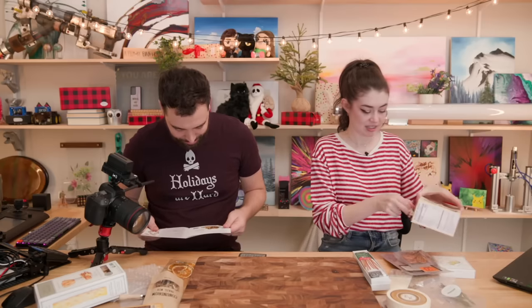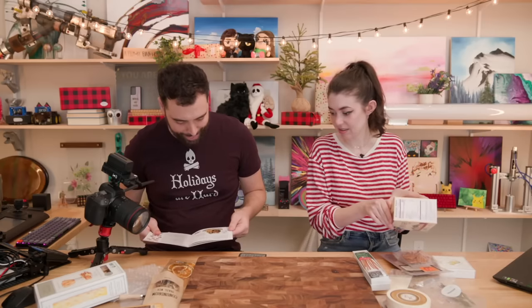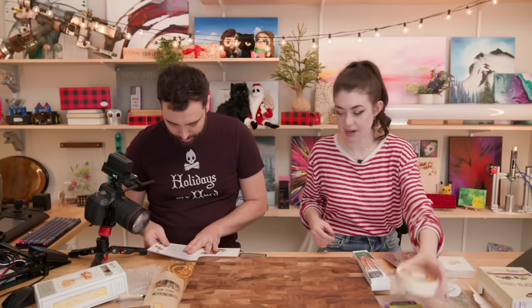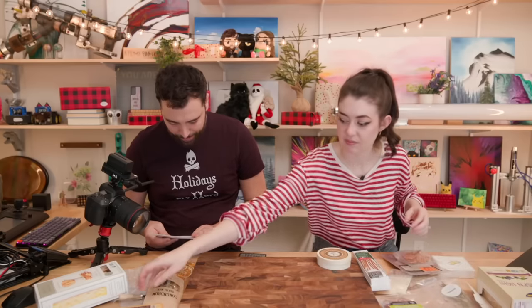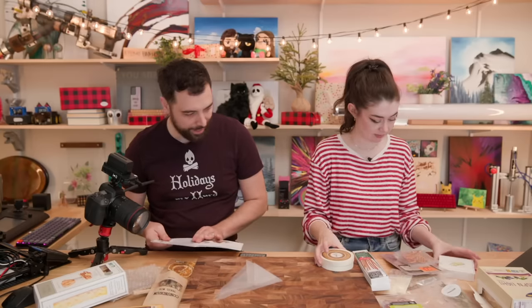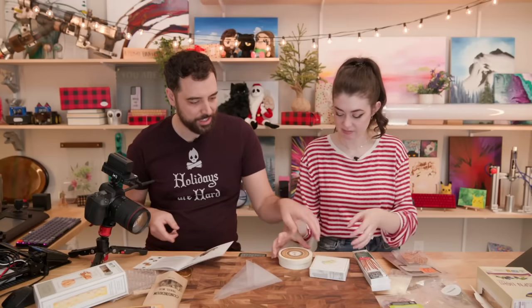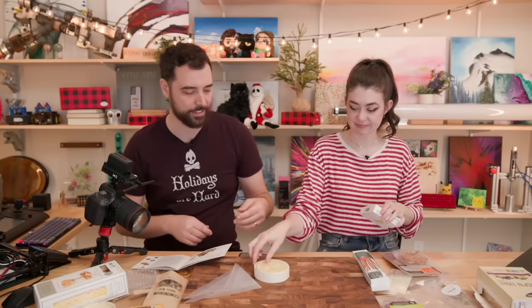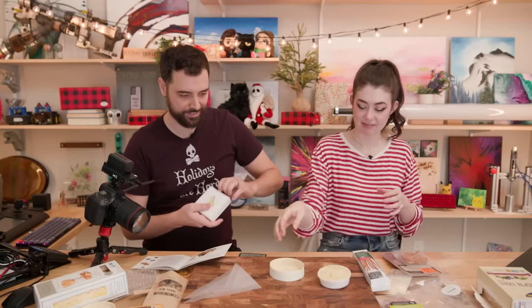Step one, fill piping bag, see page 3 for details. Do we fill it with a cheese spread? Yeah, use the cheese spreader to fill the piping bag with the cheese spread. There's two cheese spreads. Cut off the piping bag. Which cheese spread? Let's open both up and let's look and compare. Let's smell it. Wow.